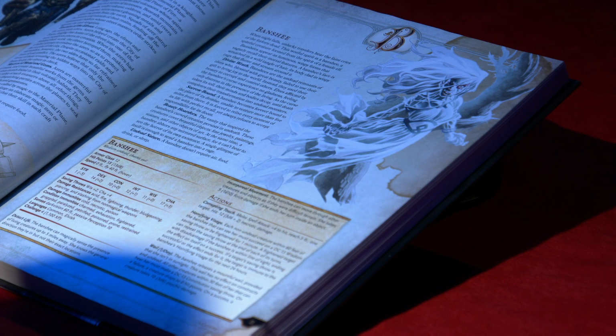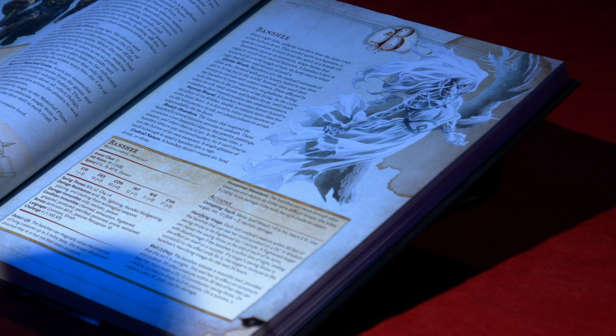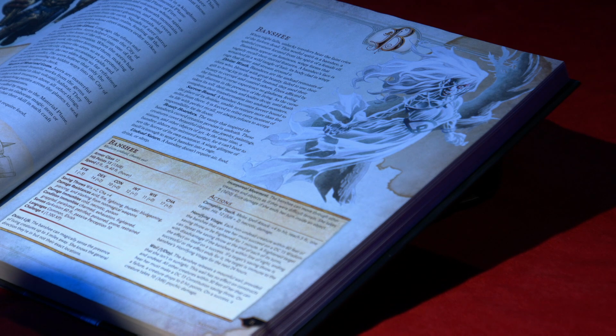So armor class 12, hit points about 58. They have a flying speed of 40 feet. They can hover. The Banshee's highest attribute, not surprisingly, is charisma. Damage resistance against acid, fire, lightning, thunder, bludgeoning, piercing, and slashing from non-magical weapons. So a challenge rating 4 monster is fine for a mid-level encounter.